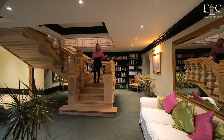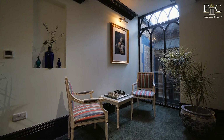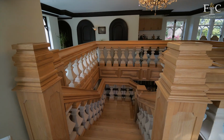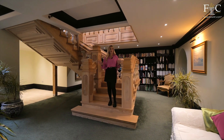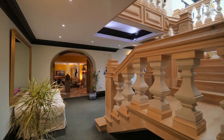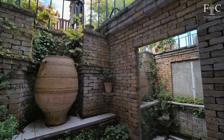This is certainly one of the most unique homes that I've ever come across. At every turn, there is something new to discover, including this huge bespoke staircase. And it was actually built entirely on site, brought down here and put together, and it's the perfect grand entrance down onto the basement. Just behind us, there is an area that can be configured as one of the sitting rooms. It's got access into a gorgeous little courtyard.